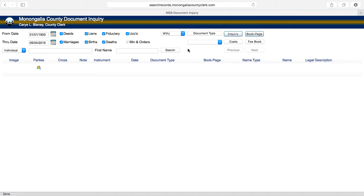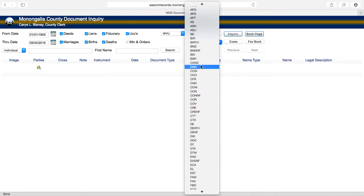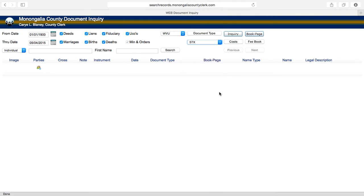All right, the first thing that I want to do is go right to this section here. And you remember, if we knew what document type we were looking for, we could really narrow down our search. So I'm going to look first for state tax liens. That is going to be STX, so all that's going to come up are state tax liens.